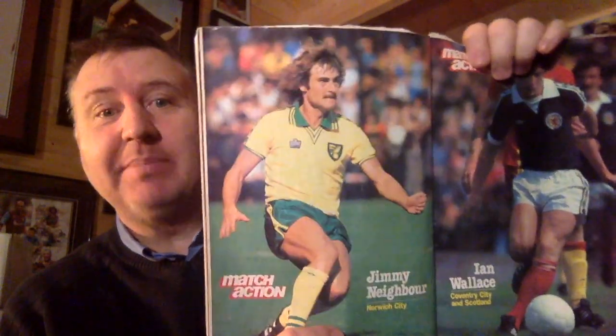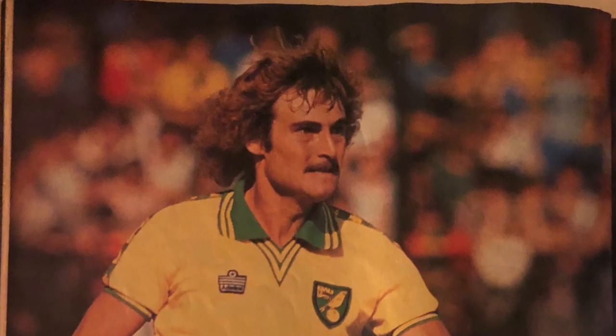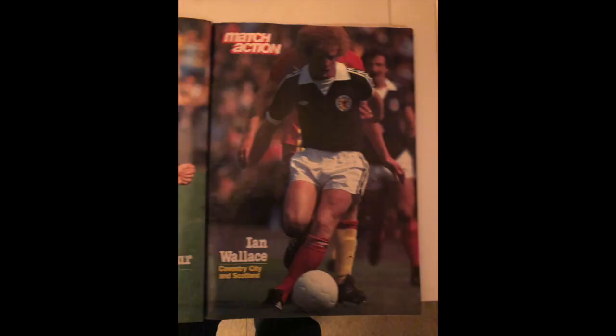You had the action shots. There's one, look, I've just opened it up. Jimmy Neighbour, Norwich City, would go on to play for West Ham. And there's Ian Wallace of Scotland, Coventry City, who ended up playing for Forest. Well known for his massive ginger curly hair, which I'm reliably informed he's bald as a coot now.